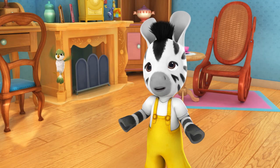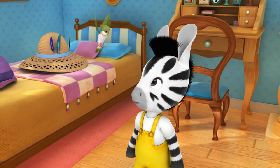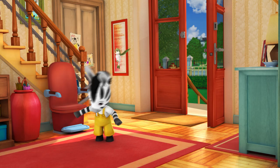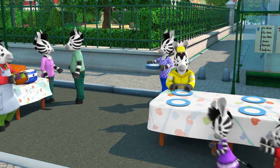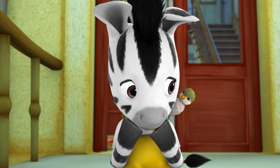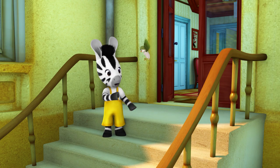Why is it taking everybody so long? I've been ready for ages. That's because you're such a zippy little zebra. Zippy? It means that you are very fast. Oh, sorry, Dad. We're missing all the fun. If only the rest of the family were as zippy as me. I know. I'll help them. That way, they'll be ready sooner and we can go to the party.